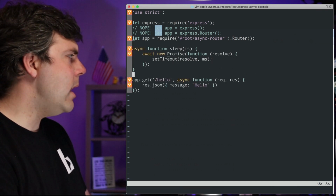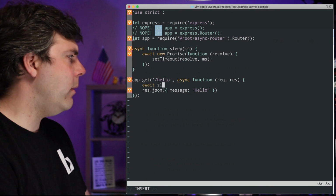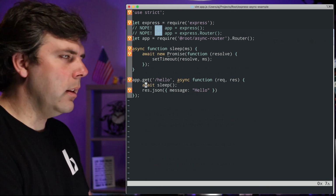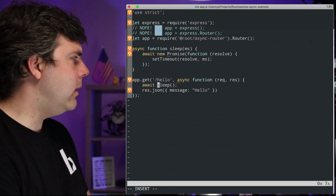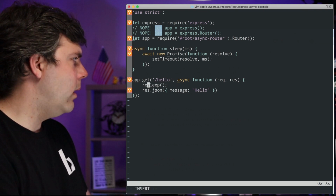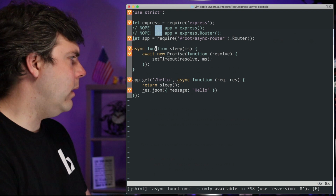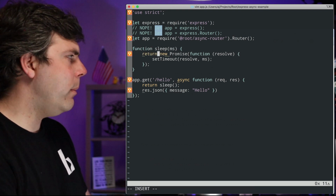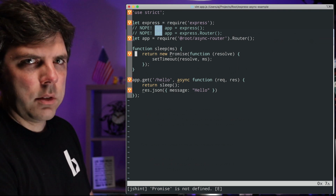So this could be a database call. This could be a number of things. But we're just going to call await sleep. This is the exact same as if we had done it like this. It doesn't have to be an async function. For those of you that are more familiar with promises, exact same thing. It's just syntax sugar.